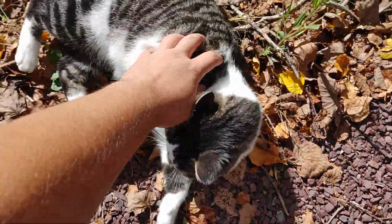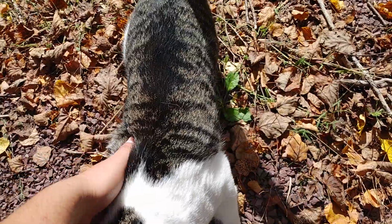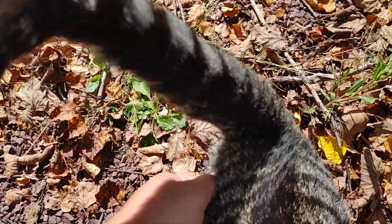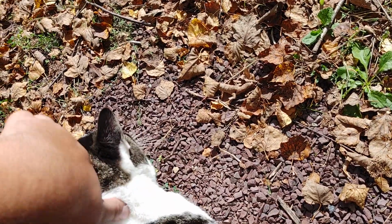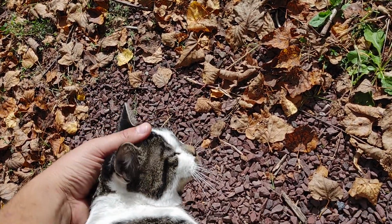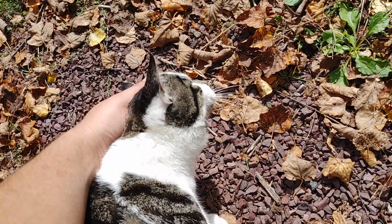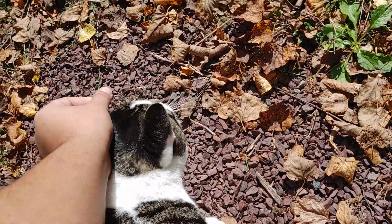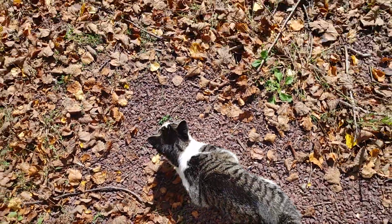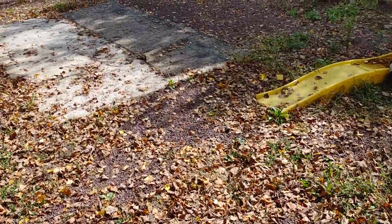What happened? Did you stay out tonight? Did you not go inside the shop? We actually just moved the cats into the shop again. They were sitting with me downstairs in the basement, so they were hanging out with me while I was working on the computer. So we actually moved them back into the shop. So both of them are there now.